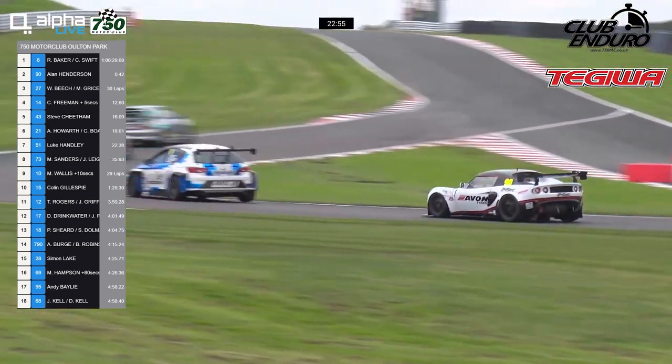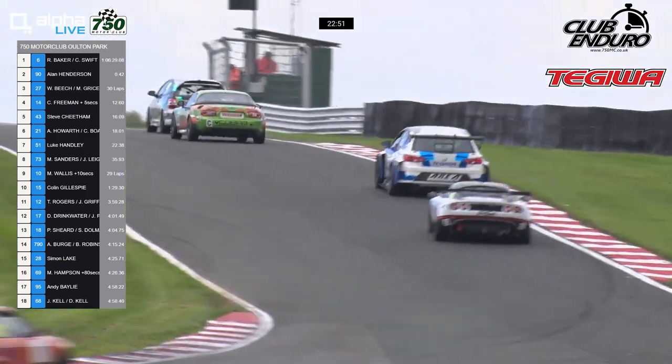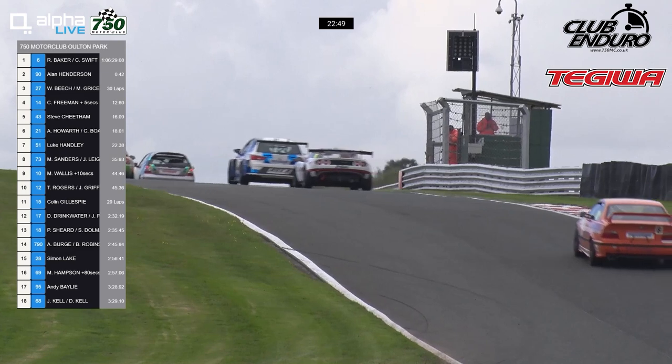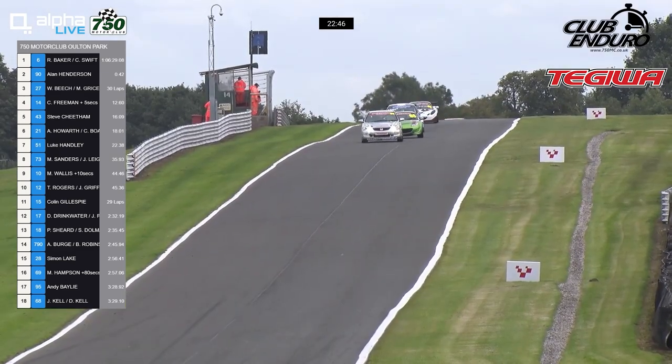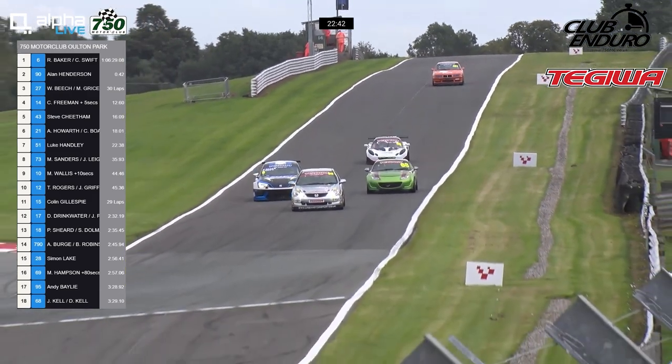Will this be the opportunity that Alan Henderson's looking for? We'll see. Climbing up and over, they're battling with each other as well, which adds another dimension to it. Do they know that the leaders are coming?